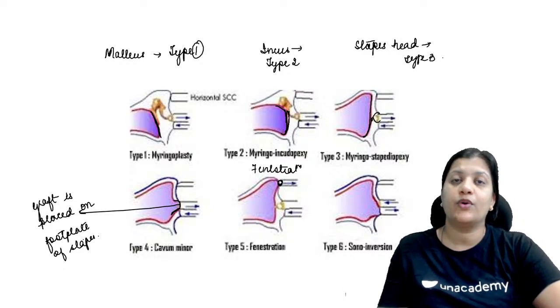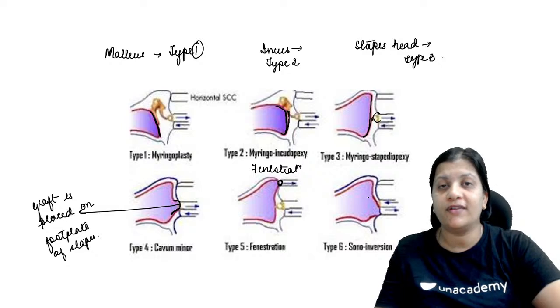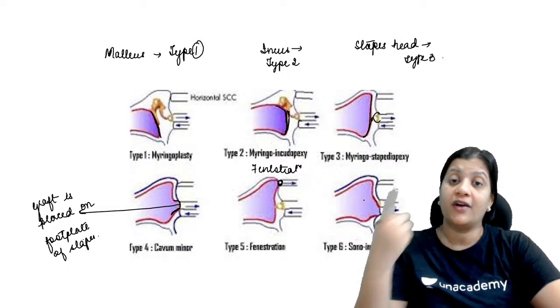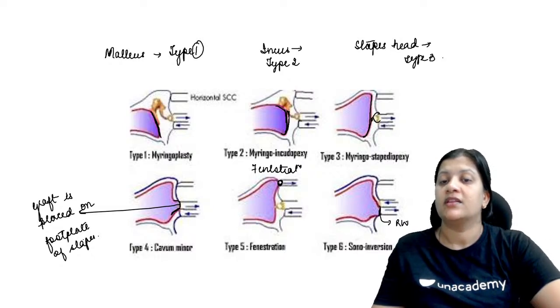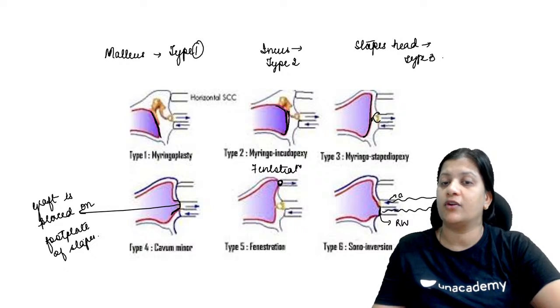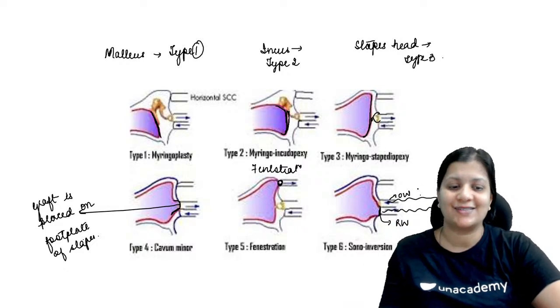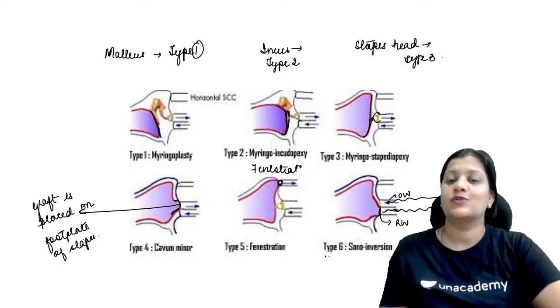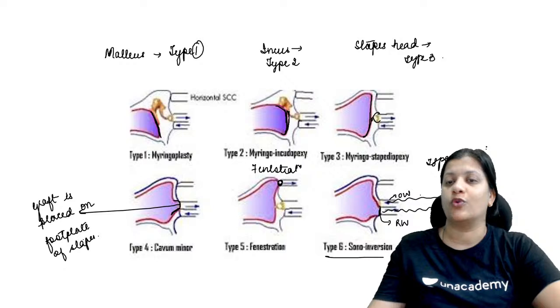And what is sono-inversion? The sound has to take a path. It has to travel from the oval window to the round window. That is the normal path of sound. But if we reverse the process by placing the graft on the round window, the sound impulses will go from the round window and hit the oval window later. We are reversing the process of sound transmission, which is why we call it sono-inversion. So type 6 is sono-inversion.